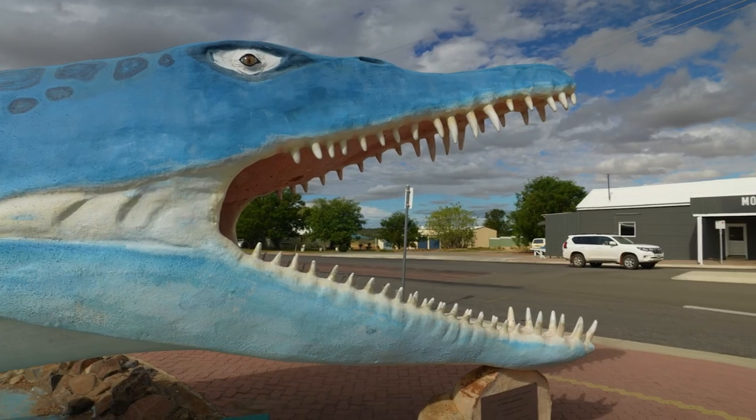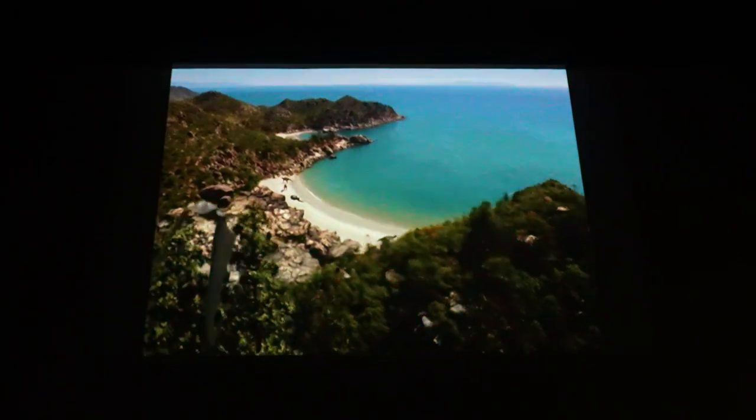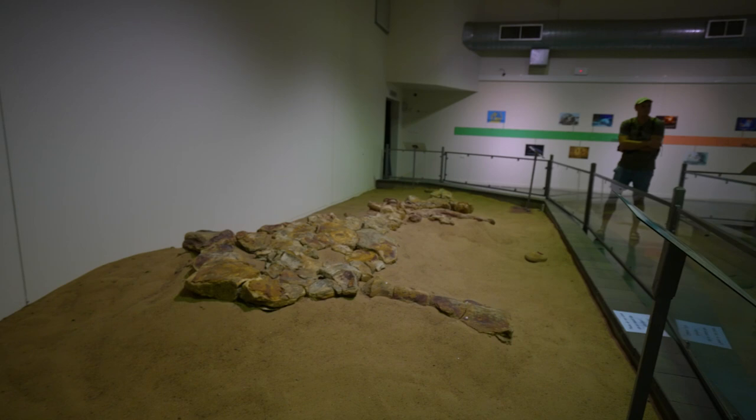We've turned up this morning to Kronosaurus Korner. They discovered the skeleton of this creature here many years ago, and we're going to find out about it today. Admission into the museum is $30 per adult and $20 per child, and they do have family passes for $80.